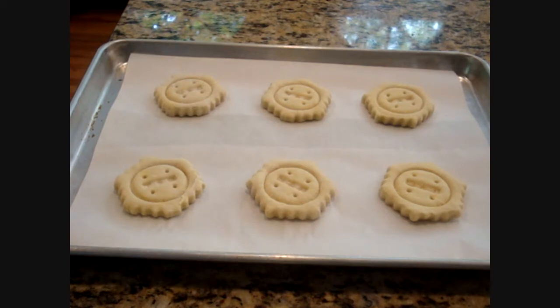We'll let them cool, and then we'll be ready to fill them with the blueberry cream mixture that we're going to make using the blueberry Philadelphia cream cheese.